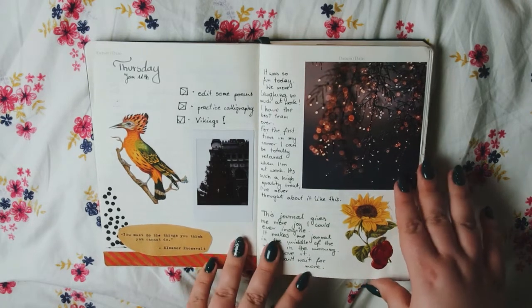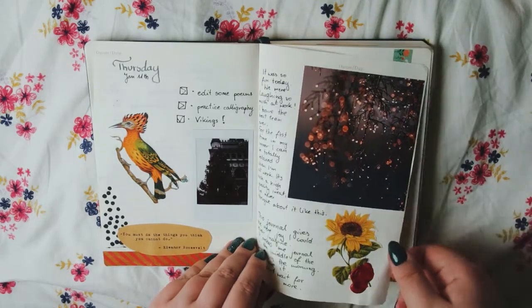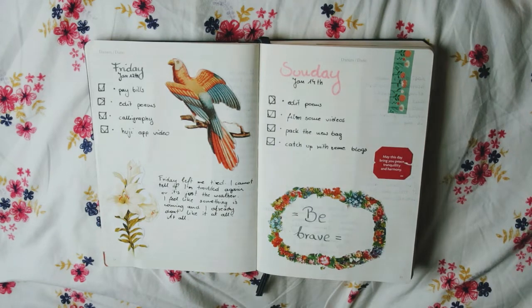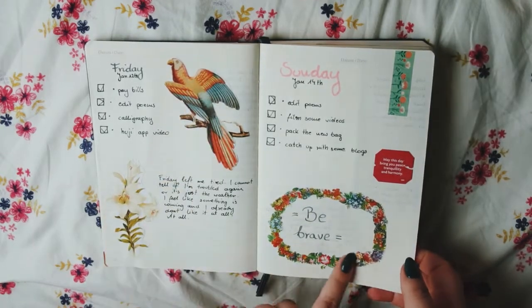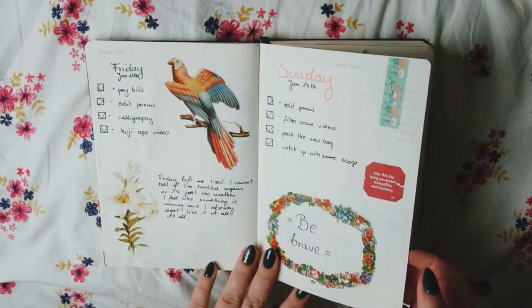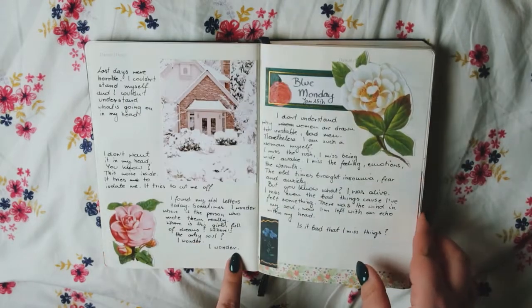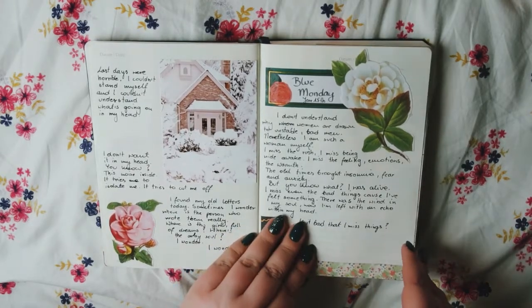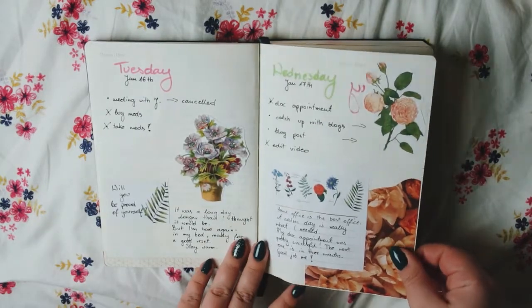I'm not a good painter or a drawer, so I was just printing stuff, mainly from Pinterest or from Creative Market, as I own a few very cool graphics. I also, these ones, I got them in Tiger. You can buy some decoupage templates and stickers. So I decided to use them in my journals. I love washi tapes. Washi tapes are my favorite medium, so I use them all the time.